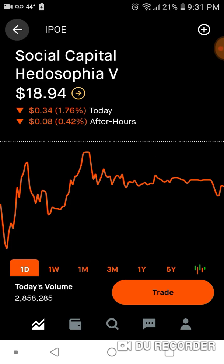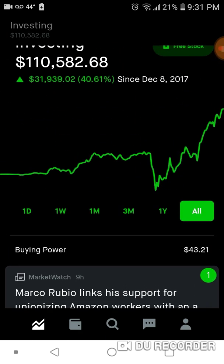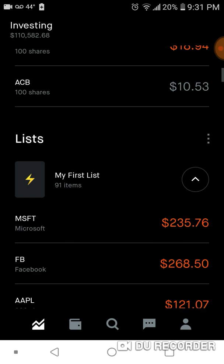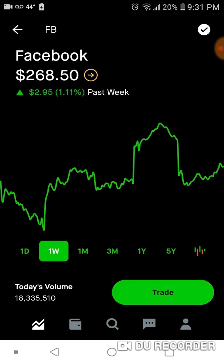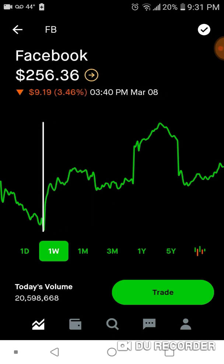But going into the gripe that I'm having with Robinhood currently: the markets were selling off last week, and I saw an opportunity in Facebook. Once my portfolio hit $100,000, I was going to employ that strategy I was talking about, putting myself on margin. However, I think Robinhood is currently restricting its customers. I don't know if it's just me, but they're restricting customers from applying for Gold. I was going to buy Facebook at $256. I was going to buy 100 shares on margin, and Facebook has popped.